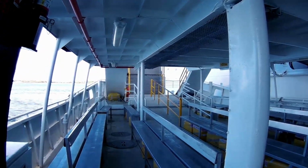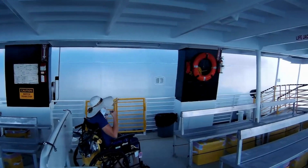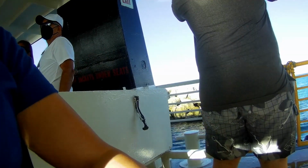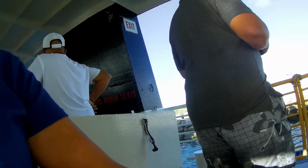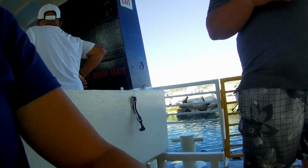We're on the ship now. They haven't loaded up. We're just getting ready to start loading the rest of the passengers. They brought the wheelchair on first. You can see Cheryl there where she was sitting. Now that's me in the gray shorts just blocking the view, but we're coming into the harbor at Half Moon Cay, and so we've got a little bit of a sail still coming in.